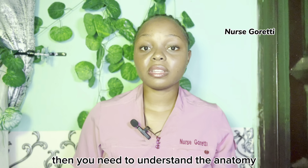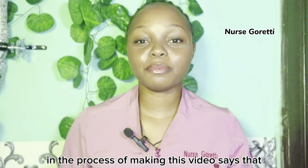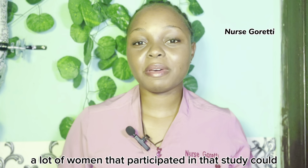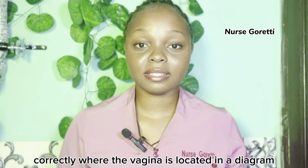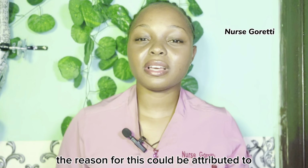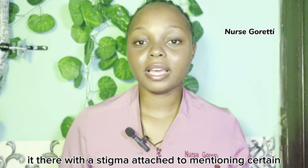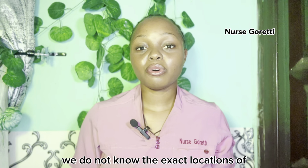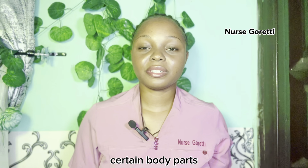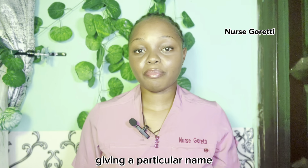Now, for you to understand how to wash the vagina correctly, you need to understand the anatomy or the structure of the vagina. Another study which I came across says that a lot of women that participated could not identify correctly where the vagina is located in a diagram. The reason for this could be attributed to how we are always so ashamed to mention certain body parts. There is a stigma attached to mentioning them, and so we do not know their exact locations. We just give it a general name instead of a particular name.